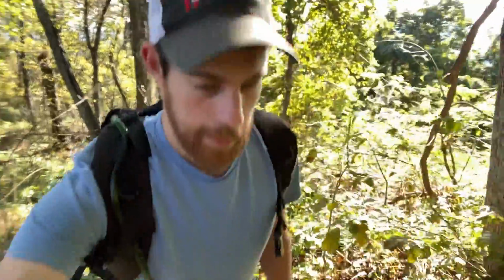Probably still a ways off, but it's pretty far downhill this whole way, and we got some people on our tail catching up with us. The parking lot was full when we got here this morning. There's a lot of people out here. I don't know if they were just day hikers or what was going on, but it's good to see a lot of people out here in nature.